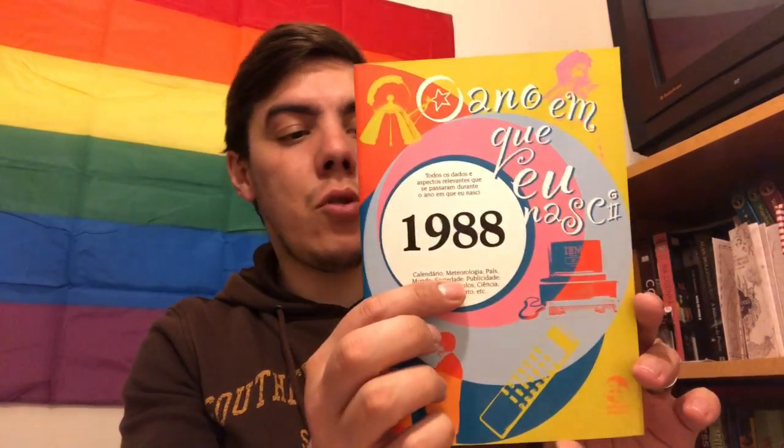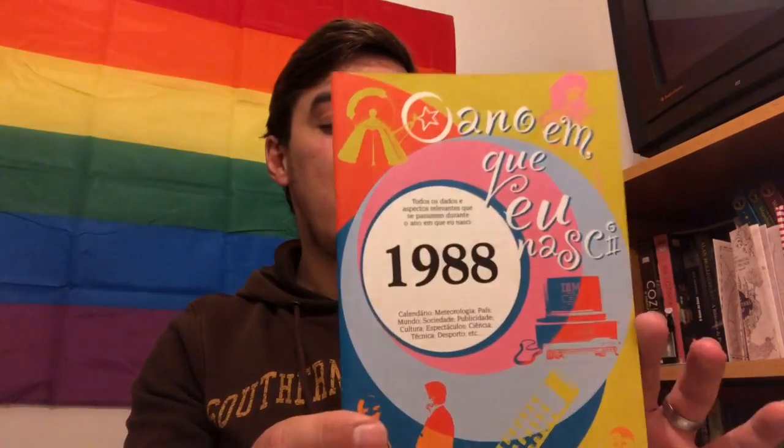Then I have a book from the year that I was born, 1988. Now you can do the math and see how old I am. This is a book they sell here in Portugal. I don't know if you have this in your country, but this is a compilation of all the things that happened in the year that you were born. So I have this one from 88, and I have this one that I got for free.